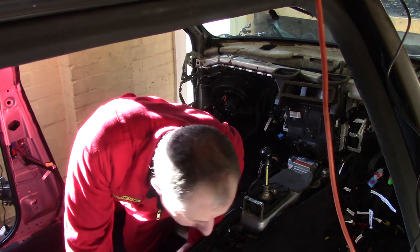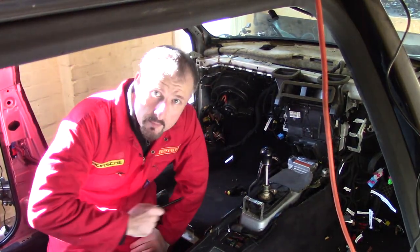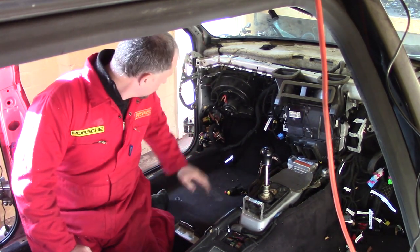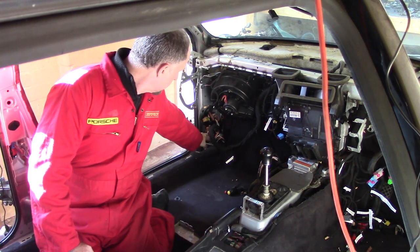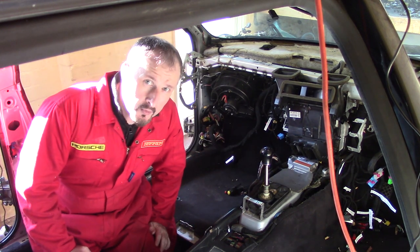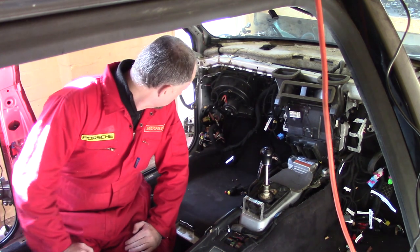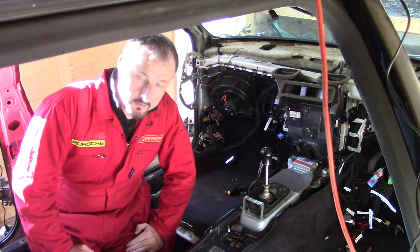Okay, what I'm going to do at this point, I've got to take my phone and I'm going to take some photographs of all these connectors. They are colour coded to a point, but it does look like you could get some of them confused. So anyway, take some photos so I know how to put these things back together again.